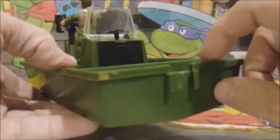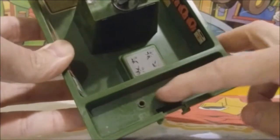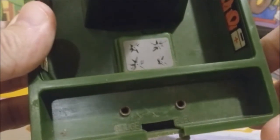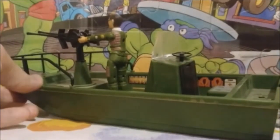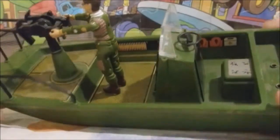And there's two things that this is missing. There's an outboard motor that would hook in here, and you would plug in blue and red wires, which, I don't know if you can see that, but on here it says red and blue, so you know which ones to plug in to power, so that you could put it in the water and it would actually go through the water. And it is also missing a little American flag that would go right in this little hole here.